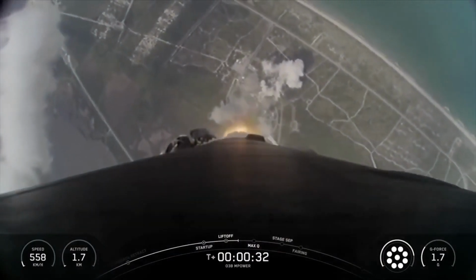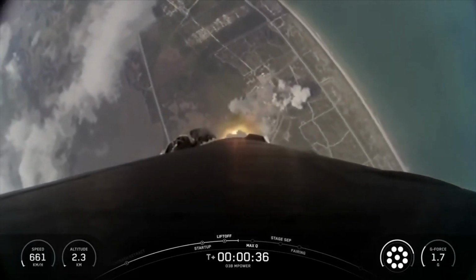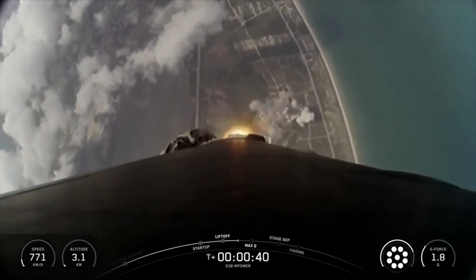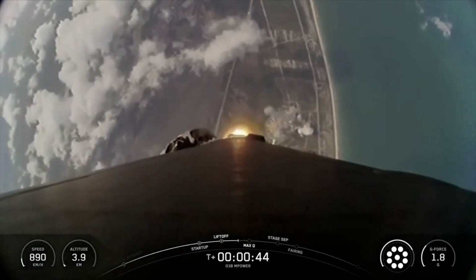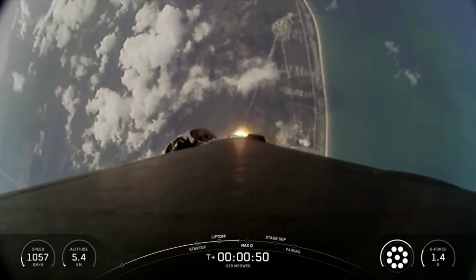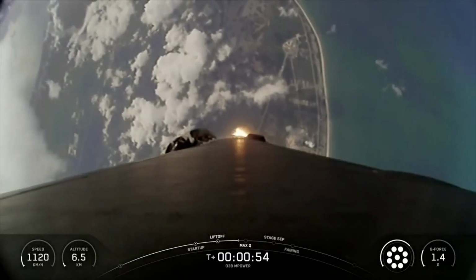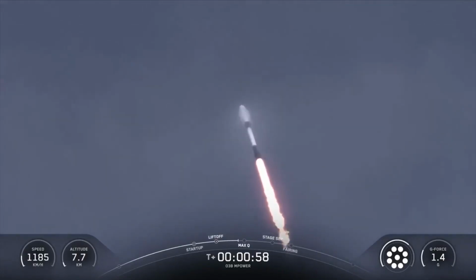At T plus 30 seconds and counting, Falcon 9 has successfully lifted off from Pad 40 at Cape Canaveral Space Force Station, carrying the O3B mpower payload. In just a few seconds, we'll throttle the engines down in preparation for max Q, the period of maximum aerodynamic pressure. This is a critical moment during flight because the combined stresses caused by Falcon 9 accelerating through the atmosphere and the ambient static pressure are at their greatest.